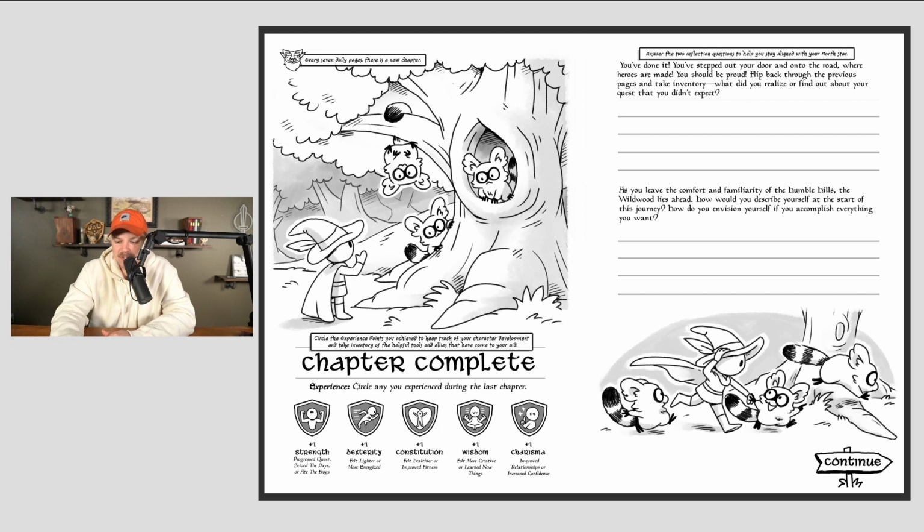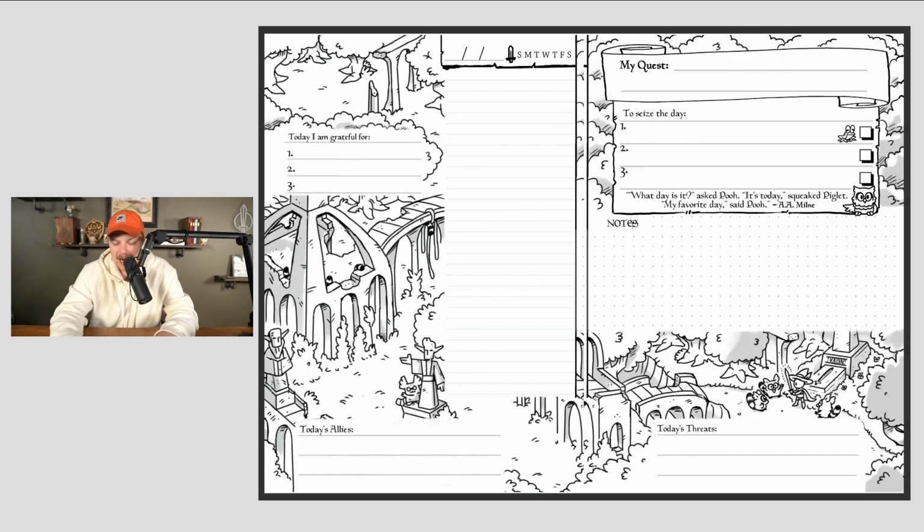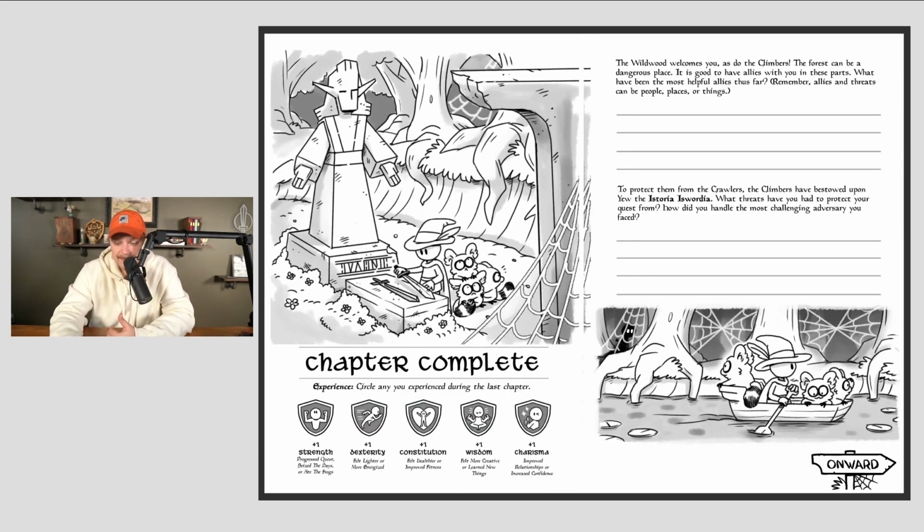So we will move on to the second scene here. I'm just going to move quickly. I don't want to spend too much time on things that people may have already seen. This is the second chapter break. So as you can see, it says Onward this time. Again, updated questions. And we gave a name to the sword in the journal. That's right. It is called the Istoria.